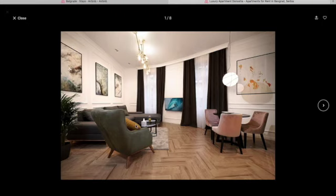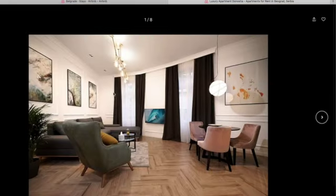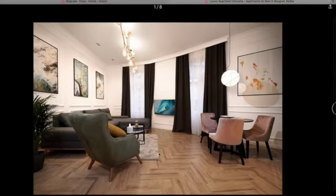But it's expensive furniture. We have expensive artwork, it seems like expensive light fixtures. Look at this light fixture right here. The TV is really low down for some reason, just to sit in this chair and watch the TV straight in front of you. More fixtures on the wall like that. Wood flooring, rug. It looks like a decent living room.